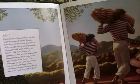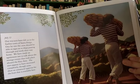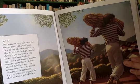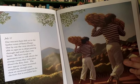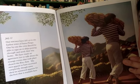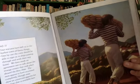July 12th. Our rescuers have left us in the harbor town of Santa Pango. One by one, the crew should be able to sign on to ships passing through and work their way home. We have made an agreement not to talk about the strange events that took place aboard the Rita Ann. The men appear to have recovered completely, though some show an unnatural appetite for the fruit that is available here.